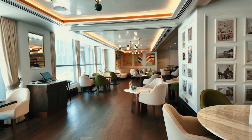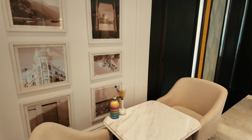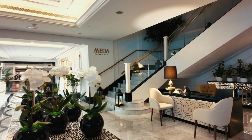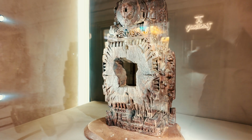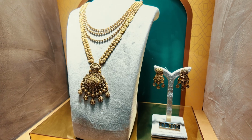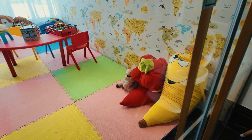The lobby here is gorgeous, modern with rich Indian touches, like the art and the stunning chandelier. You will even find a little gold shop with traditional jewelry. And yep, there is a kids' playroom too. They have thought of everything.